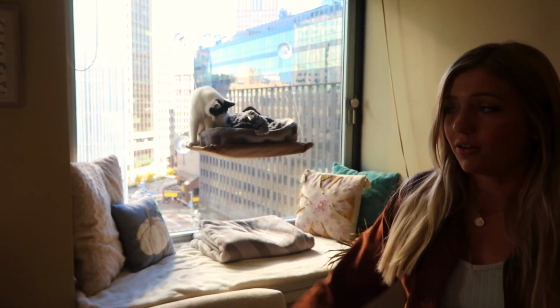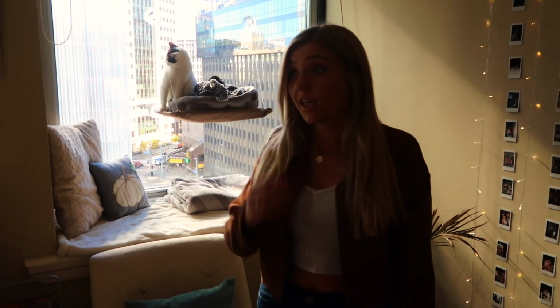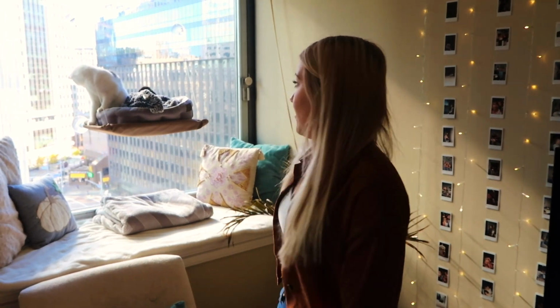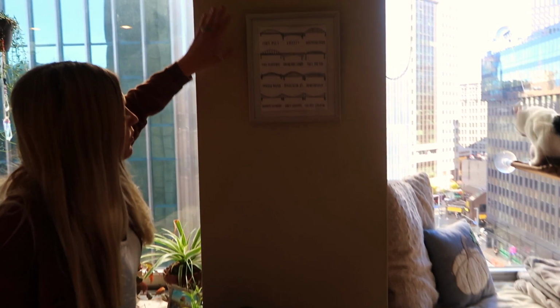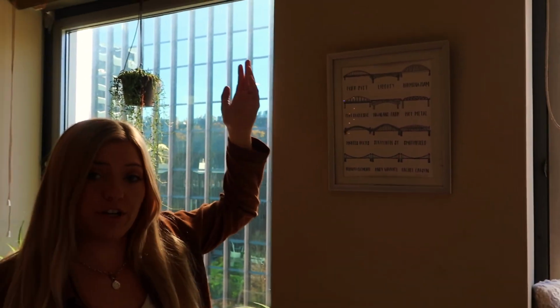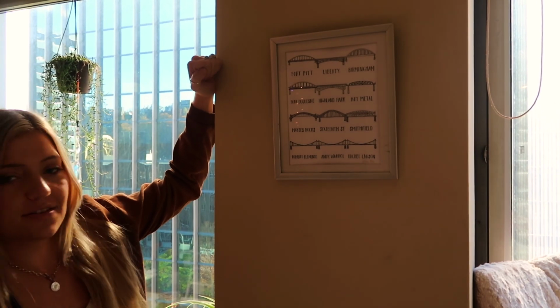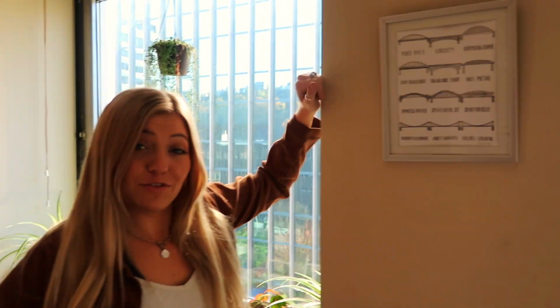One of our favorite things about this apartment is all of the natural light, because when we used to live on campus, we had an on-campus apartment and zero natural light. So we love having these big windows. Above the movies, we have this print. So Pittsburgh is known for all the bridges, and it just has the names of the bridges on it. So it's cute and sprinkled. If you didn't know already, we live in Pittsburgh.